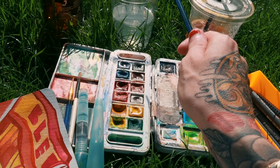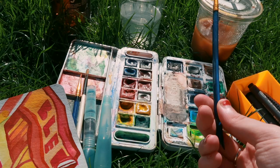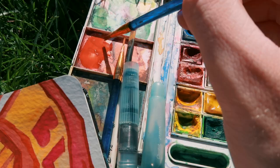I purposefully poured my drinking water into a separate glass so I wouldn't drink it, and immediately ruined it with paint.